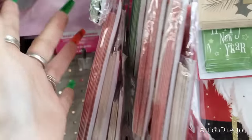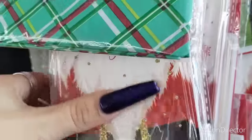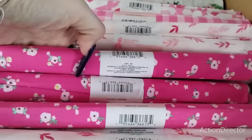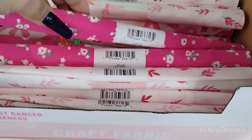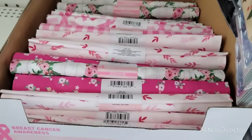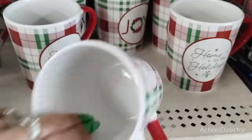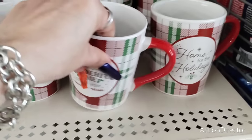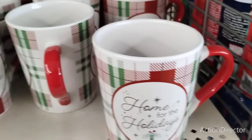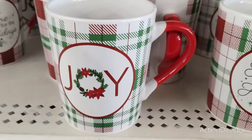Giant bag. So yeah, they really do have these really nice Christmas money holders. And then look at these. They just added these. These are pretty. For breast awareness. Look at how gorgeous that is. That is really, really nice, you guys. Those swatches. Finally, new mugs. Oh my gosh. Look at Home for the Holidays. It's like a miracle. And then Joy. These are new. And they're double-sided.